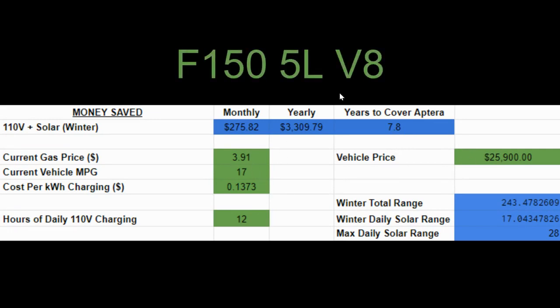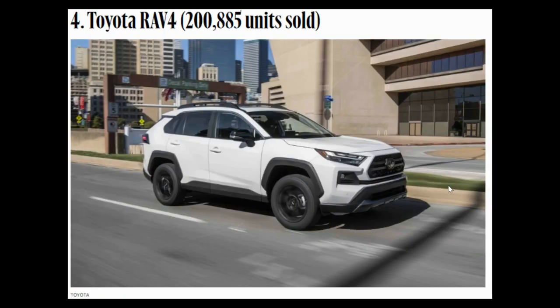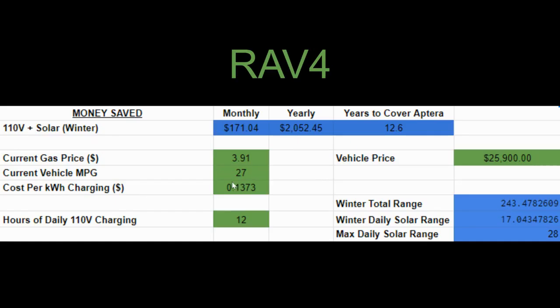So this 17 miles per gallon is actually for the F-150, which is the most sold vehicle in the United States this year. And this is not the Lightning series, this is the internal combustion engine vehicle that I'm talking about here. Numbers 2 and 3 on the most sold vehicles list were both trucks as well, so I wanted to compare to an SUV and a sedan as well. The number 4 vehicle is the RAV4, and so you plug in 27 miles per gallon for the RAV4 if that's the vehicle that you're driving. Most of the other stuff I kept the same, and you can see that it would take much longer to create the same savings.